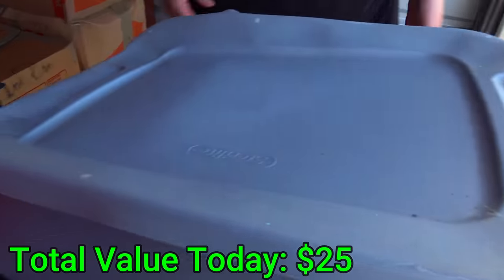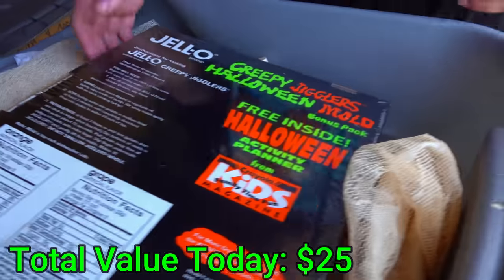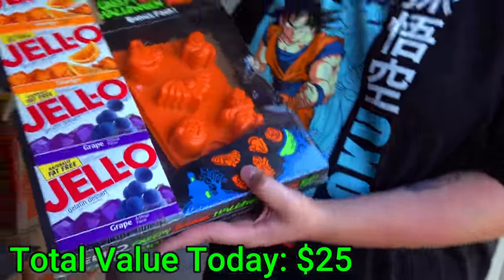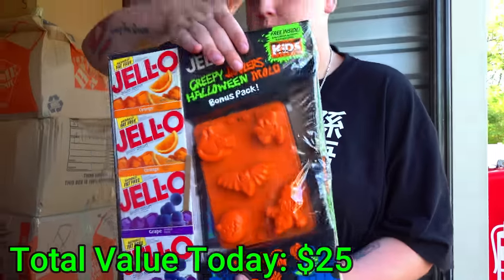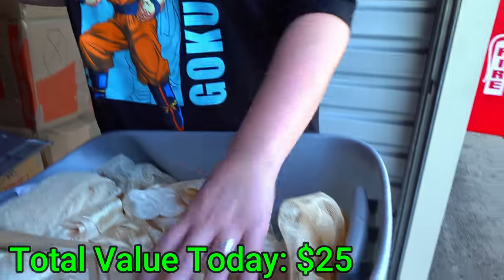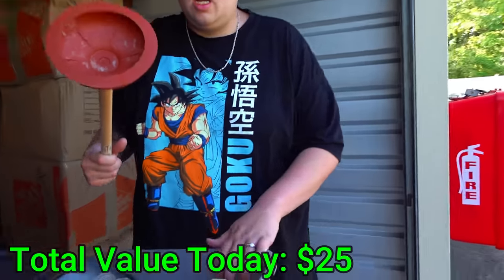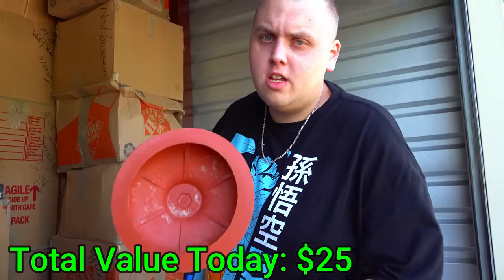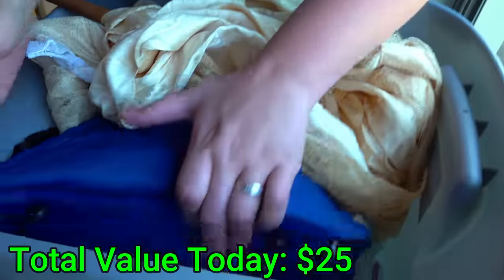This one is so smashed. Maybe next time you move, put the heavy stuff on the bottom, I meant. Jello Halloween kit. When do you think that expired? Two years ago. I don't see a date on it. I'm sure it's expired though. What do you think that's been used on? Do you think this has got former owner duty on it? That's a Dollar Tree plunger. Well, they say Dollar Tree glasses are wrapped up, so.